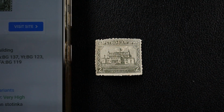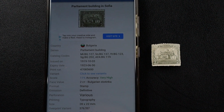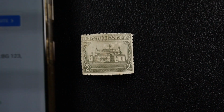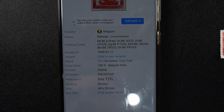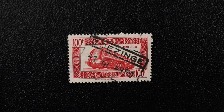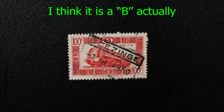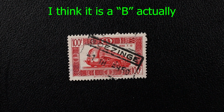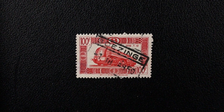We'll see. Okay, so this guy first is Bulgaria. Stamp identifier app worked great. Go figure, it's Parliament Building, issued 1919. Alright, it's Belgium. Once again, stamp identifier app shines through. Belgium, 1949 railway locomotive. Actually, every time I forget this stamp and have to look it up, I think to myself that the 8 kind of looks like a B in the top center. Maybe if God is willing, I can actually remember that the next time I see it. Belgium, Belgium, Belgium. Okay, cool.